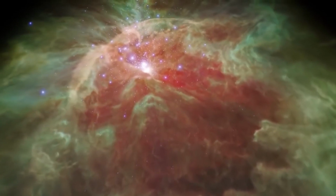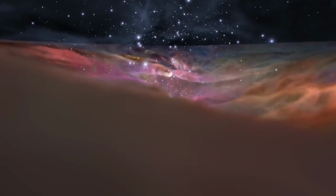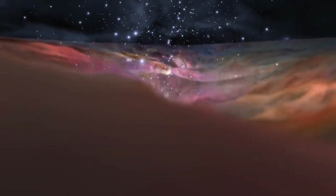These elements are created during the life of a star, but it takes an incredibly violent process to liberate them into the cosmos, an event that could be seen clear across the universe: a supernova.